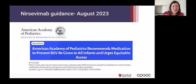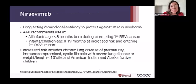And then in August of last year, nirsevimab was approved, and the AAP recommended giving nirsevimab to all infants with equitable access. Nirsevimab is a long-acting monoclonal antibody that will protect against RSV in newborns. And the AAP in general recommends use for all infants less than 8 months of age, born during or entering the first RSV season, as well as infants and children 8 to 19 months of age who are at increased risk entering their second RSV season. Increased risk is similar to that for palivizumab, with the addition of all American Indian and Alaska Native children.